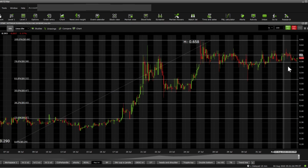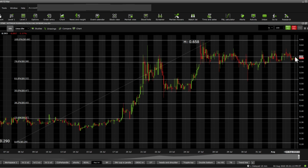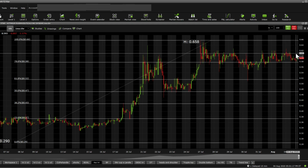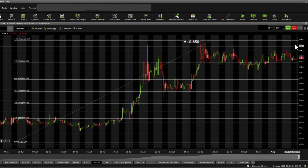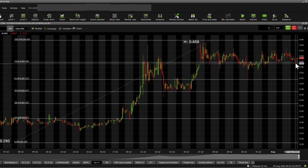And here are the Fibonacci retracements that I drew from the last time, so I didn't change this one out. We're seeing a support sitting at 0.58 currently on Fibonacci retracements, with the current resistance above that sitting, let's say, around 0.6. Above that, we're seeing a 0.61, and above that, a 0.64 and a Fibonacci retracement of 0.66 in terms of resistance.